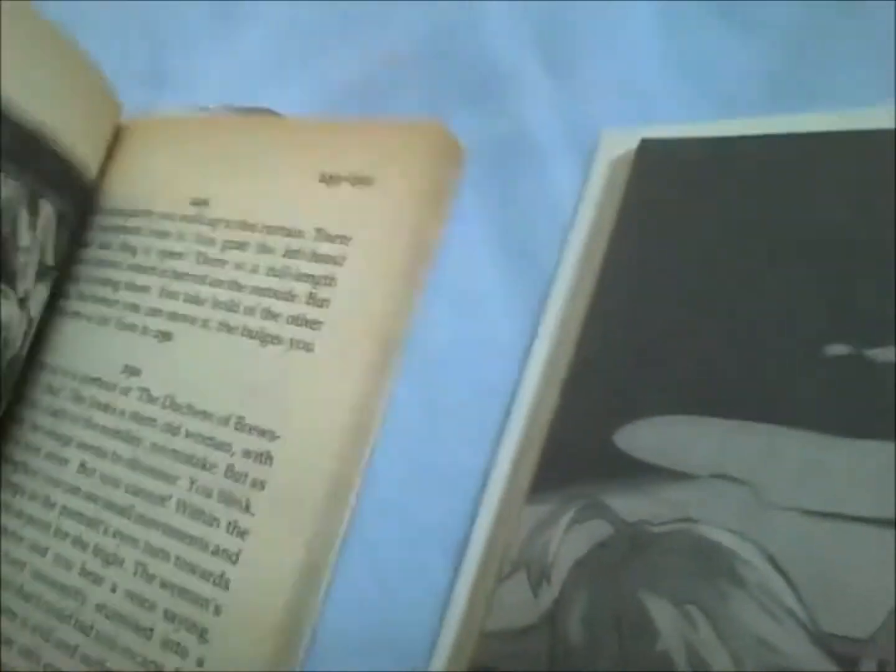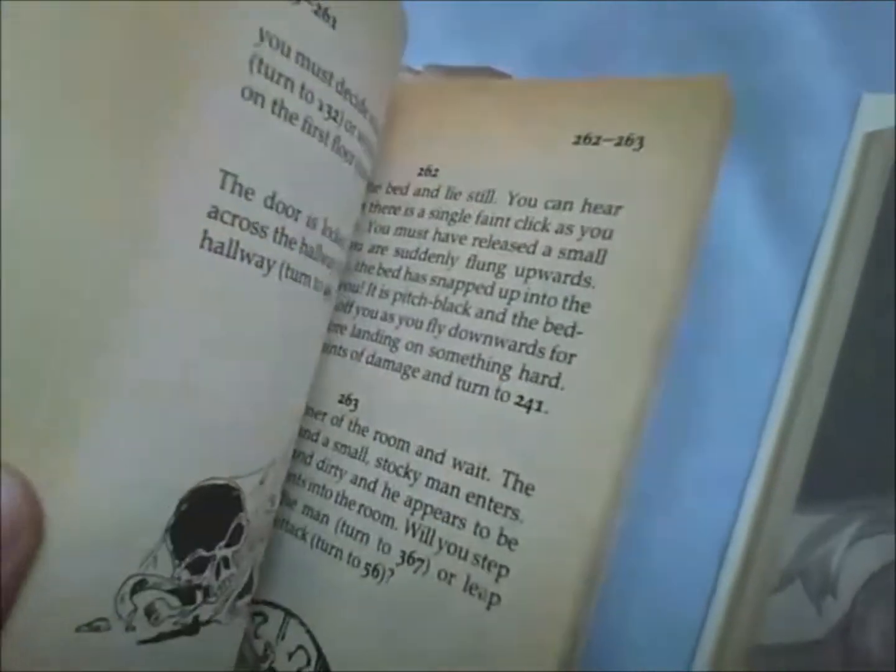And you will notice again, 254 has no end paragraph, no go to. So that's probably because it's the end paragraph. So let's check it out. 254. Let's just leave it to compare.